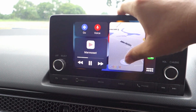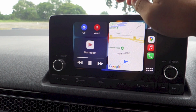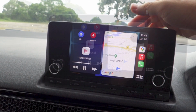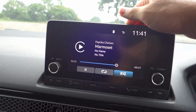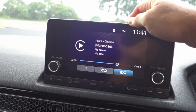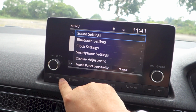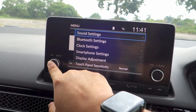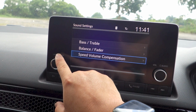To the left, we have the navigation. You can go to a destination, bring up your voice command, and control the media. And to go back to the Honda menu, hit the Honda button right here. Right here, we have your media information once more. And if you hit menu, we can bring up your sound system settings, with your bass, treble, balance, fader, speed volume.